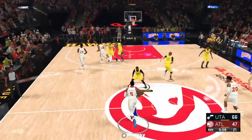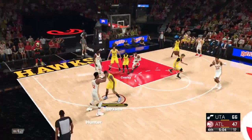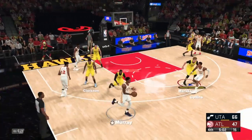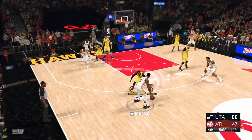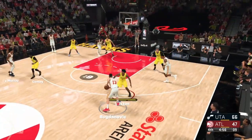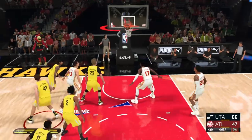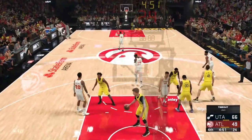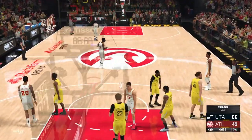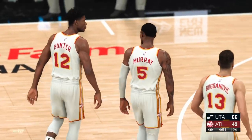And so it's Atlanta with it, trailing by 19. Pass to Collins. Murray with it. Now Bogdanovich. And that one's good. Yeah, nice little J by Bogdanovich, giving it just the right touch from that range. And Utah calls time here.